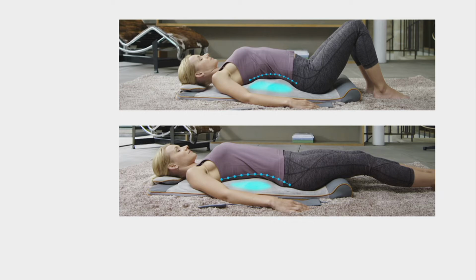So wait, let's just talk about these pictures here. So there's a couple ways to use it. At the bottom there, you see that that's a more advanced way to use it because her legs are stretched out. Yep. If you are just starting out, then keep your knees bent, feet flat on the floor, and just work it out that way.